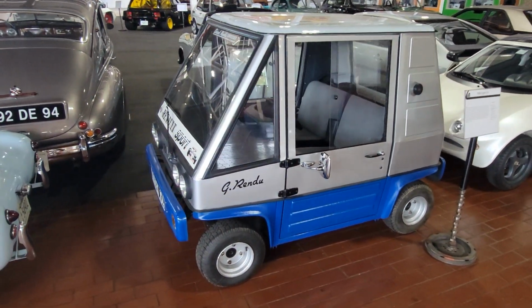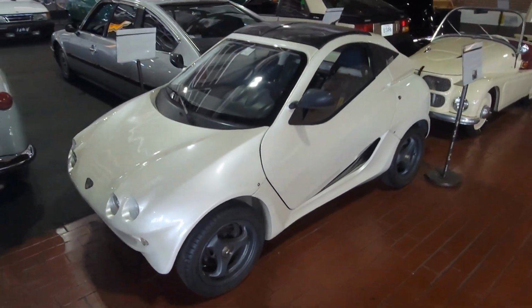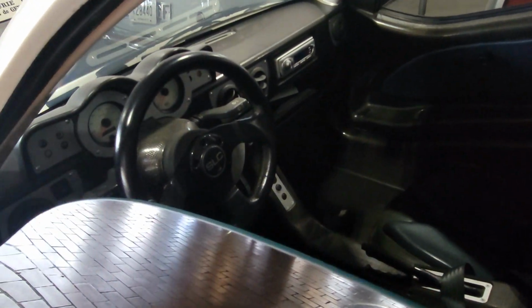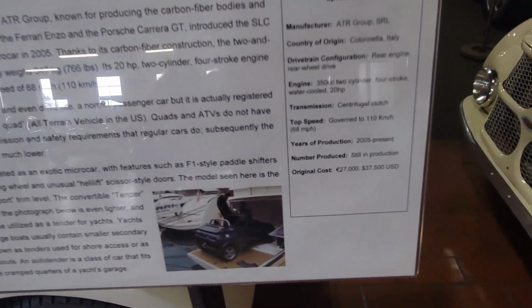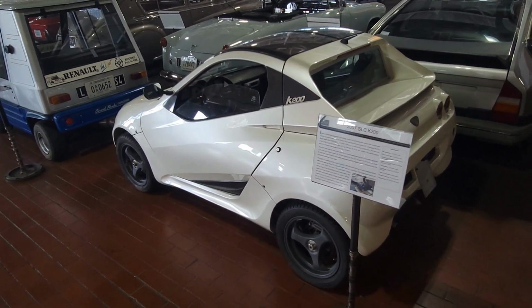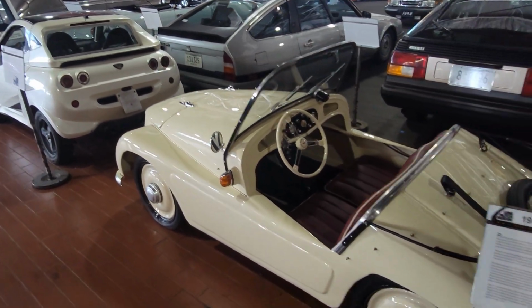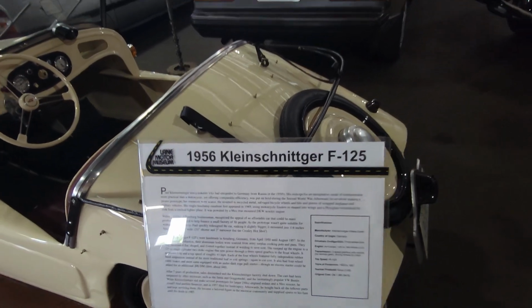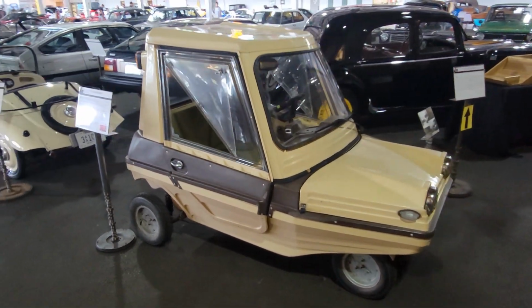This looks like something you would see at an airport running baggage around. It's a 2007 SLC K200, a little Italian car. Now get this, in 2007, this car cost $37,000 American dollars for a miniature car. And they're still being produced, it says. How about this one? Now this little thing right here just kind of makes me laugh.